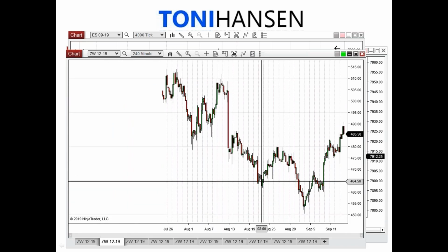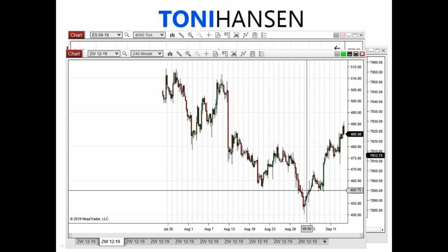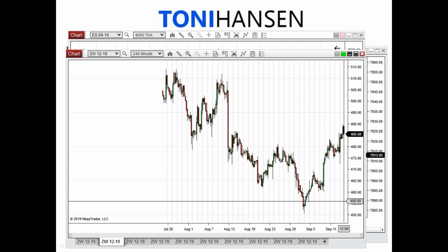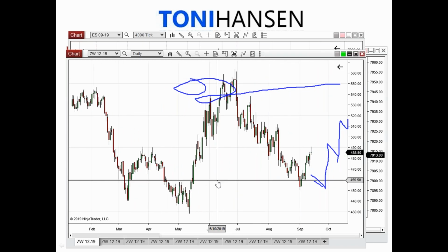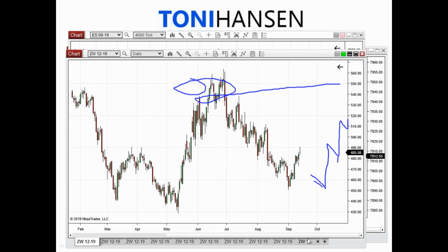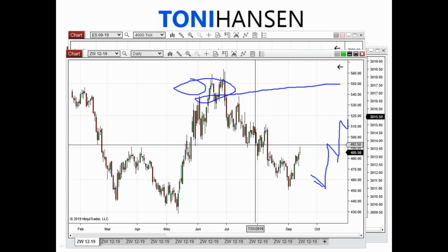Wheat, we are coming off of a momentum reversal on wheat. Very similar action to what we saw on the Russell there, where it had the Phoenix, and then you're continuing to push up here. This has a lot of resistance over here that it can easily still keep trying to push up into. Here's the daily chart on wheat. This is that resistance zone that we're looking at over here.